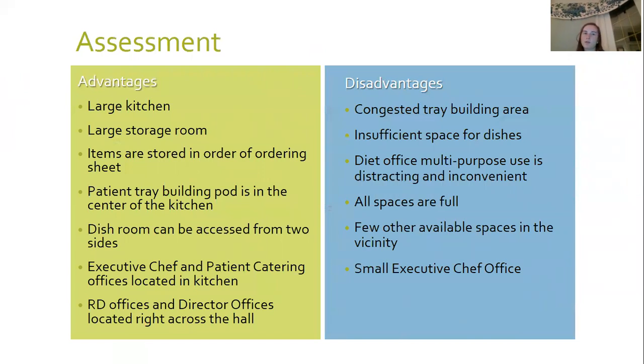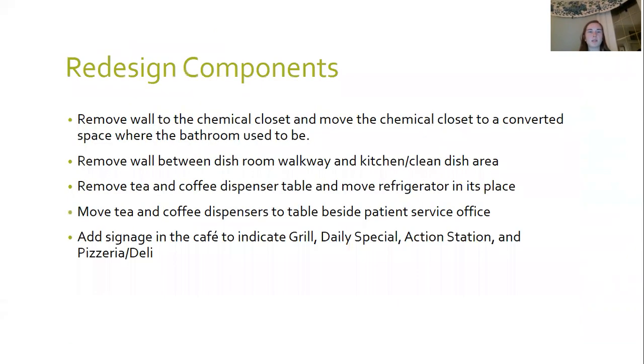And so, as we just went over, the advantages definitely outweigh the disadvantages of this kitchen. They're very efficient. They can plate and serve all 120 patient meals within a 45-minute window, and all of their food is out the door for each floor as soon as it's made, for definitely less than a 10-minute turnaround from on the cart to the patient. So they're quick, but it definitely could be made easier.